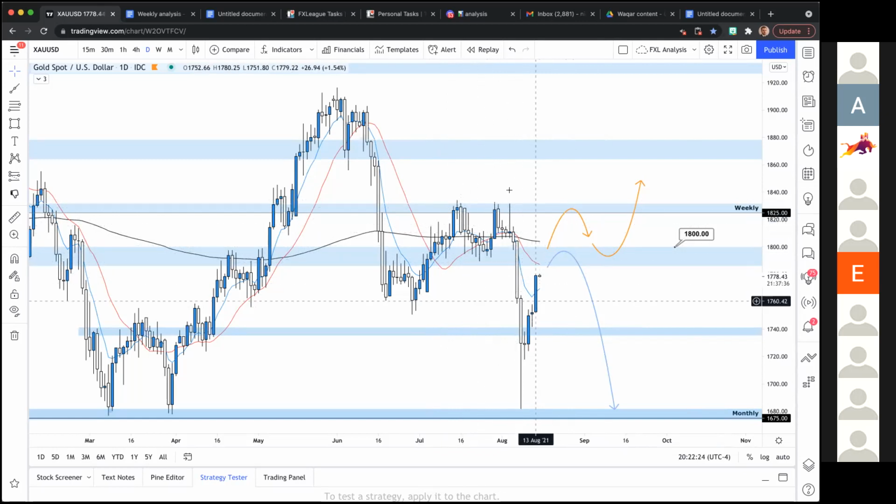We wanted to see a lower high below or a higher low above to then make a decision and say, okay, it's either bullish or bearish. So what happened? The thing just got pushed off a cliff. It shot all the way to probably the lowest we've seen in a pretty long time, which was 1675, right? It shot all the way back down to that zone and then pulled all the way back.